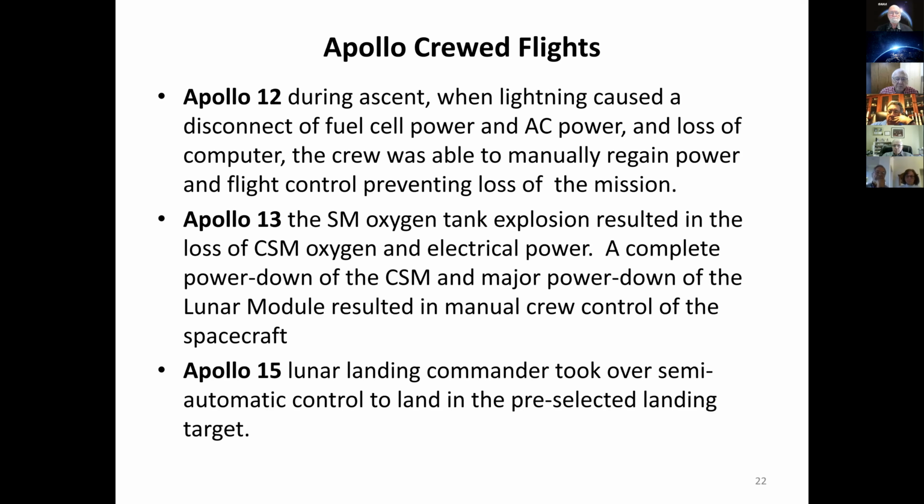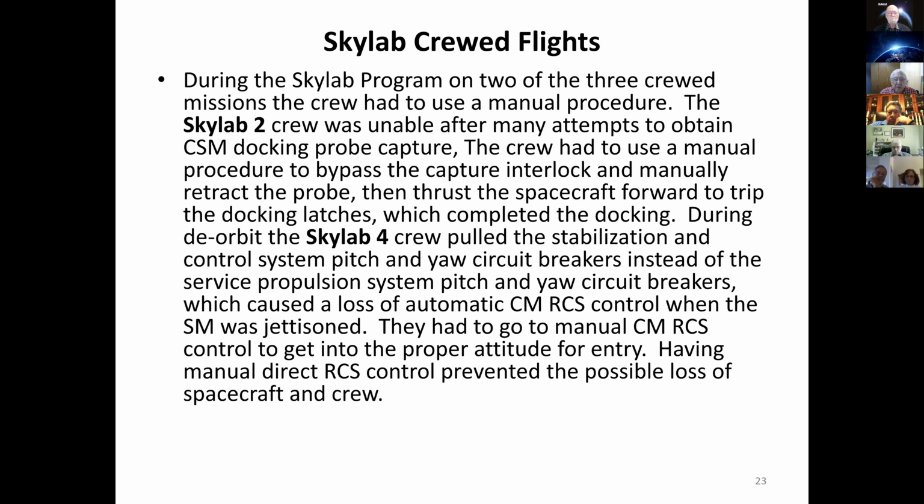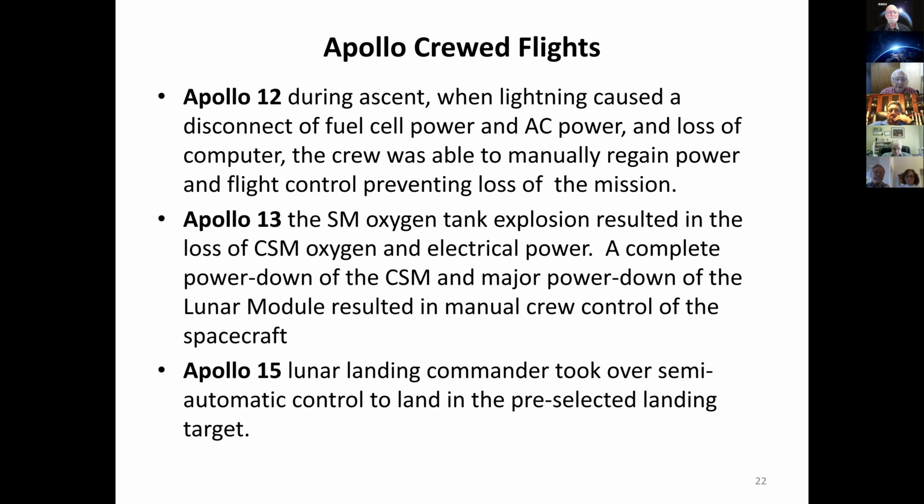Apollo 13, you had a service module oxygen tank explosion, resulting in the loss of all the oxygen and electrical power. So you ended up having a complete power down of the command service module. In order to get back, since the only source of power was the lunar module, the crew had to do manual control of the spacecraft. You just about had to turn off everything in the lunar module to save the battery power. A lot of us are familiar with that from the Apollo 13 movie. This backup saved the Apollo 14. There we go.